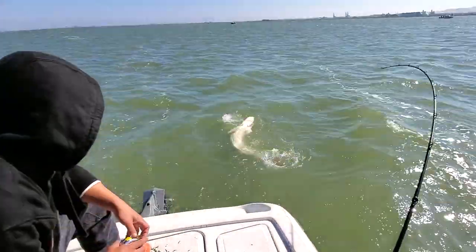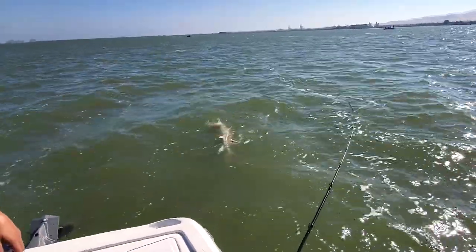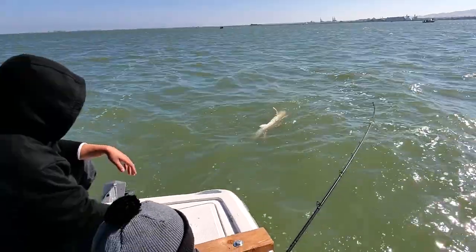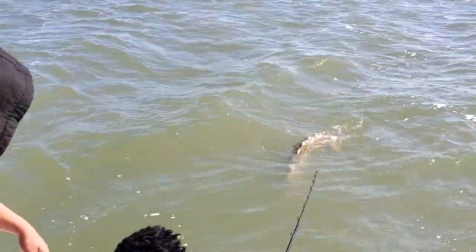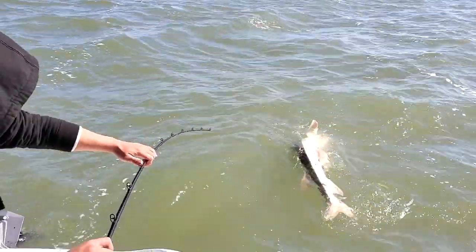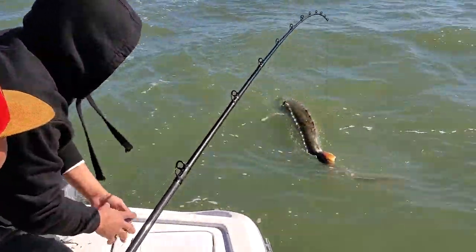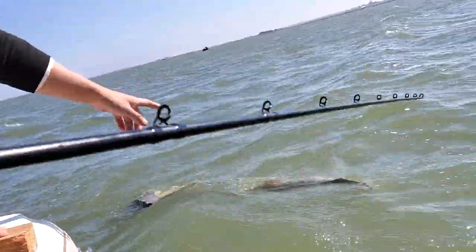There it is. Hey! I got him. No, that's a green, dude. That's a green, bro. It's another green sturgeon. He wrapped around. You got his mouth, dude. Yeah, I got his mouth. You got his bar, but he's just wrapped around. There we go.